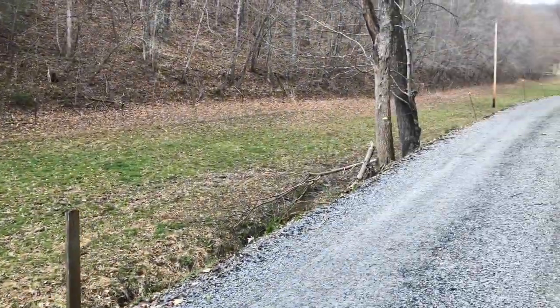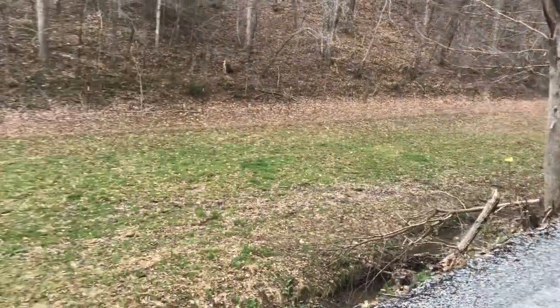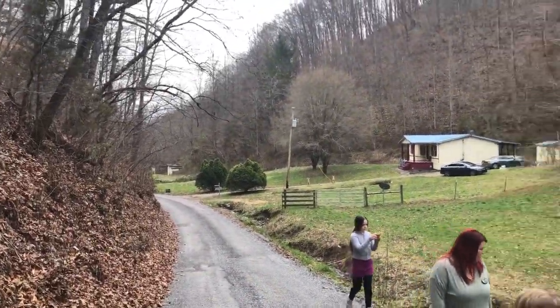I think this is all land that comes with it if you work the land. And there's the house, and then I think there's a barn down there we gotta go look at yet.